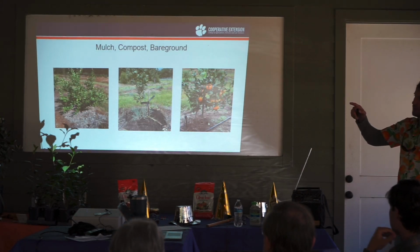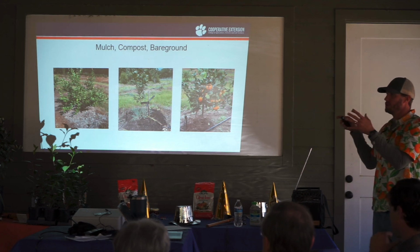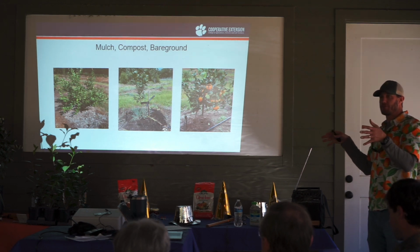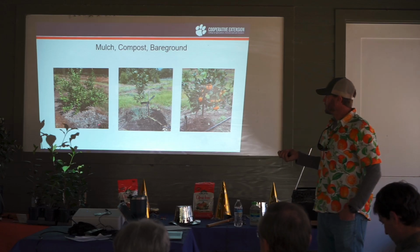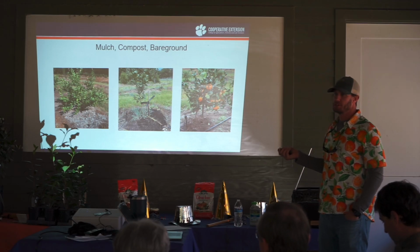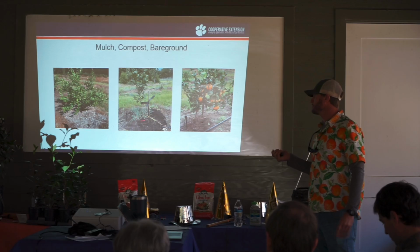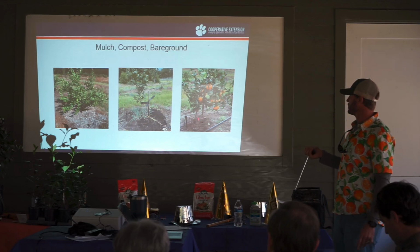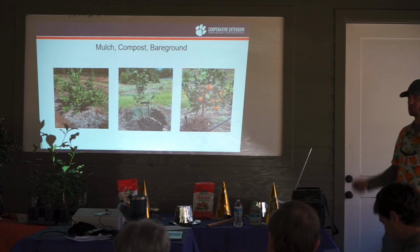Part of the study out here, I'm talking about weeds, but this kind of goes right into weeds. We have three trees per variety out here. The first one, the tree in every variety gets wood mulch, or wood chips that you get from any company that's cutting down trees. The second one, we use a municipal compost. And then the third one, we're leaving bare ground. And we're doing a study within a study to see, does it have any effect on the tree health, the growth, that sort of thing of the tree.